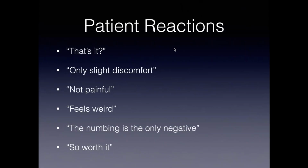So we're going to switch gears after this slide. Just in general, patient reactions. Most of the time, they think it sounds scarier than it actually ends up being. They've said only slight discomfort. It's a weird feeling to have someone use a drill between all of their teeth, but it's always worth it in the end.